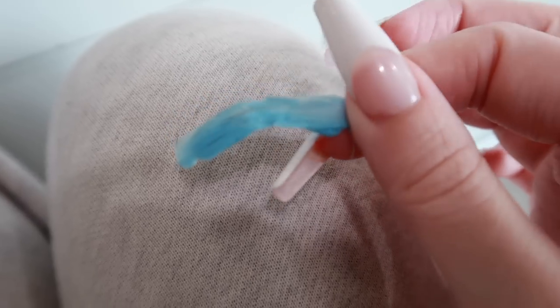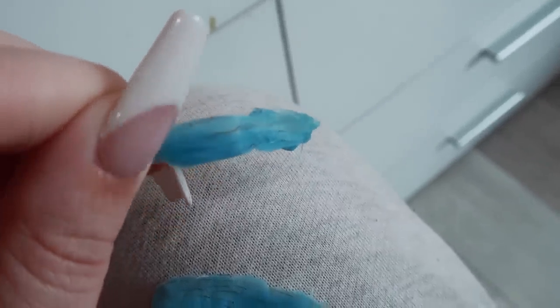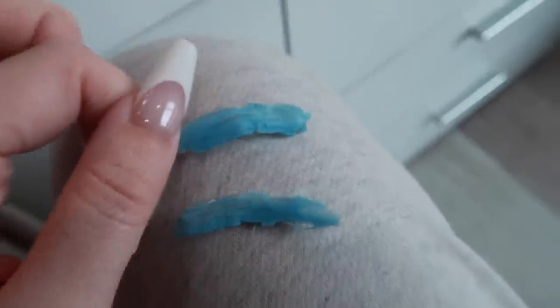Okay, so this one, can you guys see? There's so much more hair. I'll put them side by side so you guys can see. That is just so freaking... That is very satisfying to me.